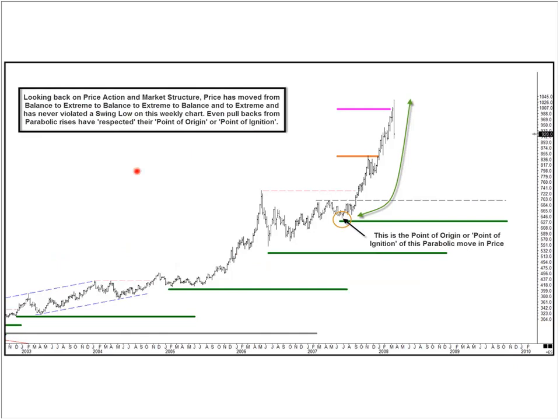Let's look back at it. Looking back at price action and market structure, price has moved from balance to extreme to balance to extreme to balance and extreme, and it's never once violated a swing low on this weekly chart, not once. Even the pullbacks from the parabolic rises have respected their point of origin, or point of ignition. So this is the point of origin right here, or the point of ignition. And it's parabolic, and we're starting to pull back. And look at this one. Here's our point of ignition. We've exploded, and we don't even come close to it.